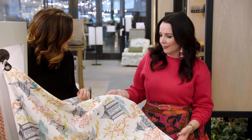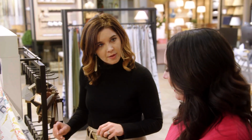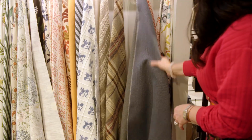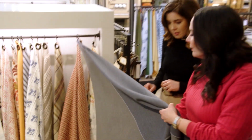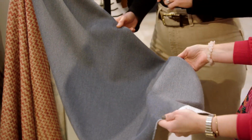I always like to have a fun print as a pop, and then you can build on that and do some more smaller scale patterns, but also neutrals. I would say the sofa would be great in something like this. This is actually a performance fabric. It is. It's Sunbrella, so that is fantastic, especially for people who have pets and kids. This is definitely a great one.